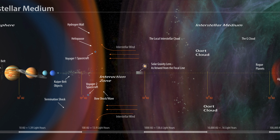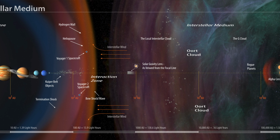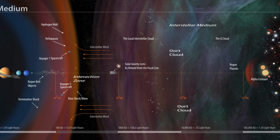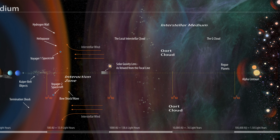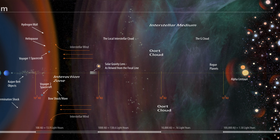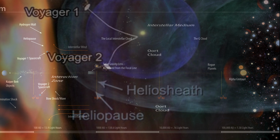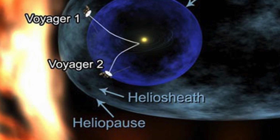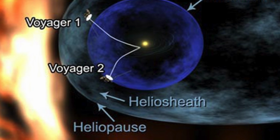The shape of this bubble, which travels through space with our sun as it orbits the center of our galaxy, is one question scientists have tried to answer for years. The shape of the heliosphere is difficult to measure from within. The closest edge of the heliosphere is more than 10 billion miles from Earth. Only the two Voyager spacecraft have directly measured this region, leaving us with just 2 points of ground truth data on the shape of the heliosphere.